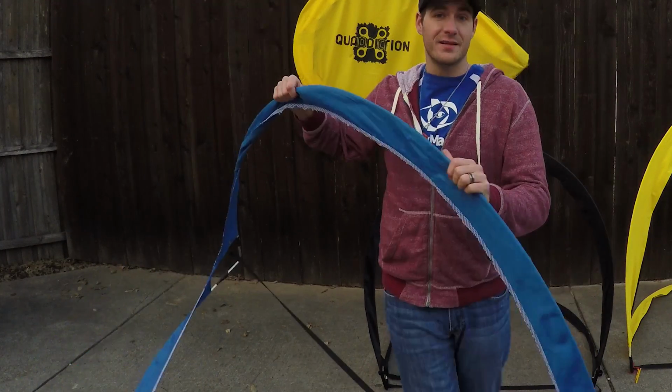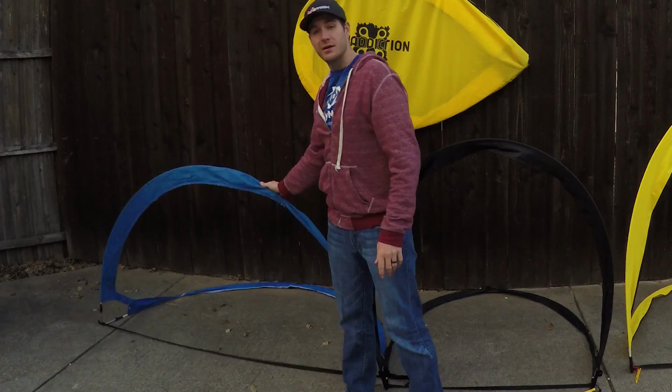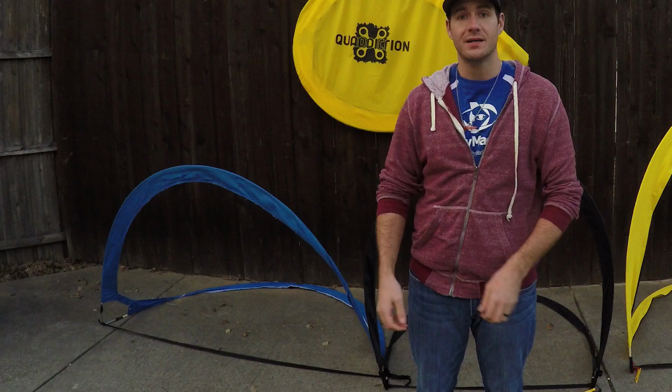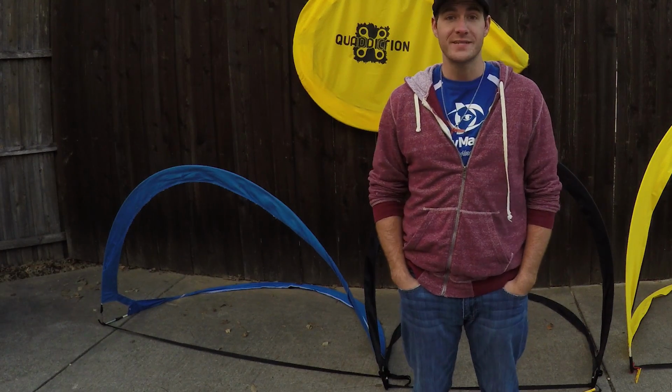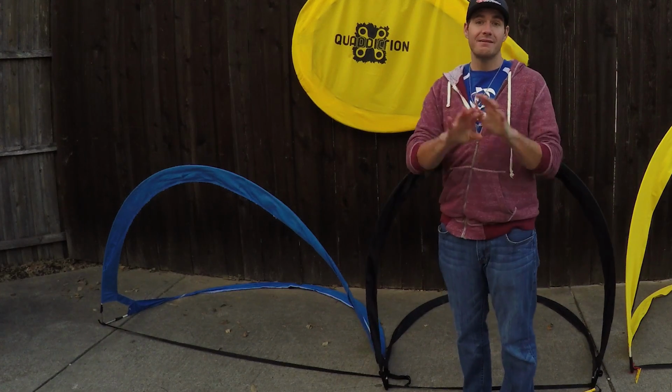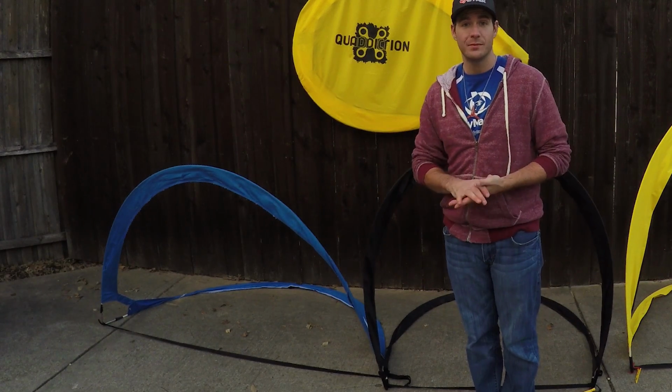Now this is where I started back in April. April of last year is when I grabbed these. I grabbed these after seeing a couple people online racing around with them. I thought that was a great idea, grabbed them, started flying around with them. Everyone was asking me where I got them, what they were.